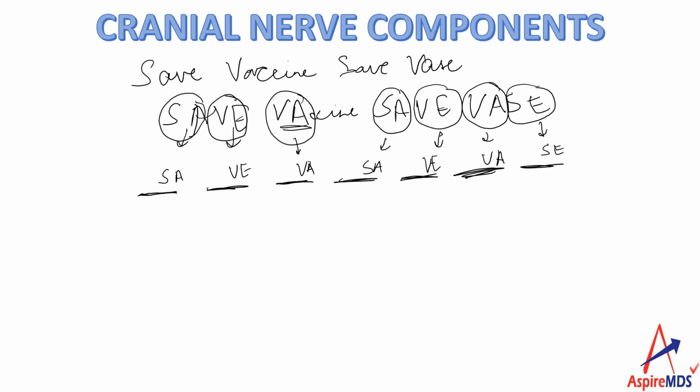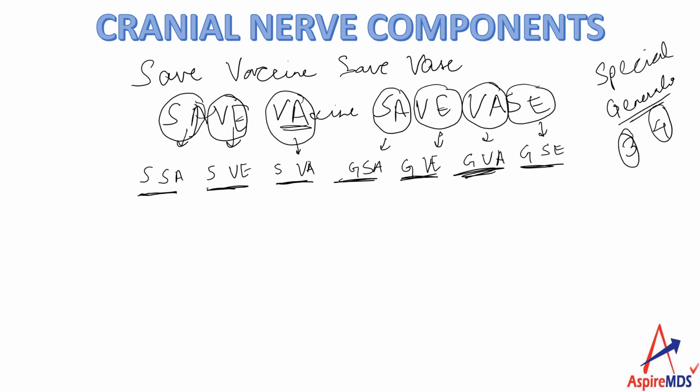Always remember there are special sensations and general sensations. Special ones are always fewer in number and general ones are more. Special ones are 3 in number and general ones are 4, but special ones always come before. So taking 3 special ones, we place S, S, S in the first 3 blanks, and the 4 general components we place as G, G, G, G. So our 7 components are: special somatic afferent, special visceral efferent, special visceral afferent, general somatic afferent, general visceral efferent, general visceral afferent, and general somatic efferent.